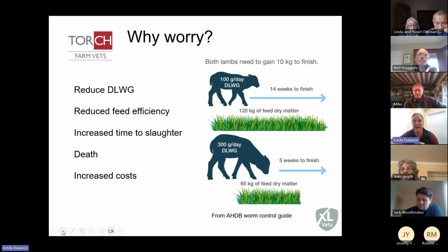So just a little diagram on the right here, just to demonstrate that a lamb putting on 100 grams of weight per day will take 14 weeks to finish, and they'll take 120 kilograms of dry matter in order to do that. Whereas our lamb growing better, so possibly with less worms and less challenge, if that lamb's growing at 300 grams per day, that's going to take 5 weeks to reach finishing weight and take 65 kilos of dry matter. So half the forage, whether that be preserved forage or grazed forage, to get to finishing weight. So it can be quite a drastic difference, and that can affect then how we utilise the rest of our land over that period as well.